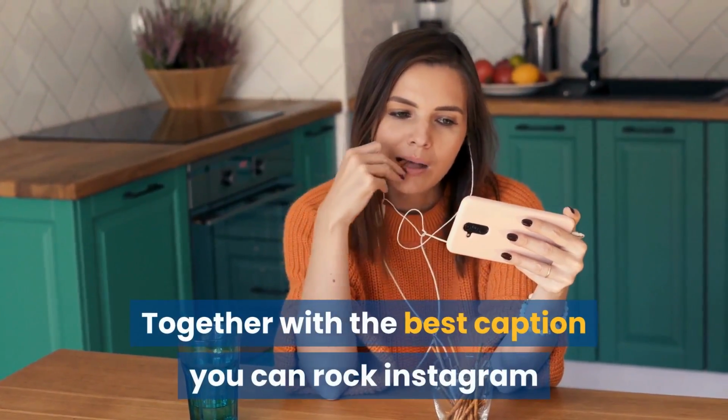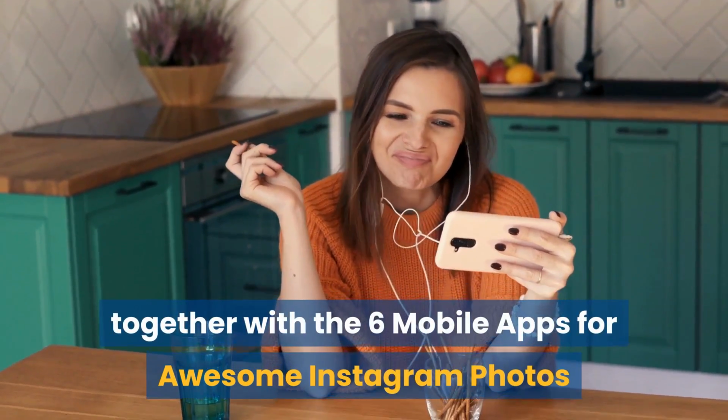Together with the best caption, you can rock Instagram with the 6 mobile apps for awesome Instagram photos.